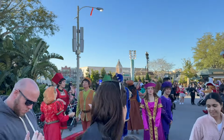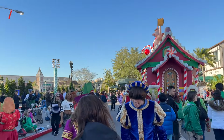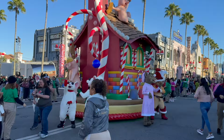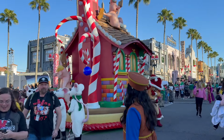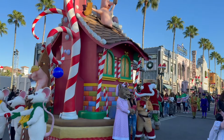Over here they have some of the people of Shrek, like some people dressed up in medieval outfits interacting with guests. So there's a few different character greetings around this float. Right here you have the three blind mice and then Puss in Boots right there.